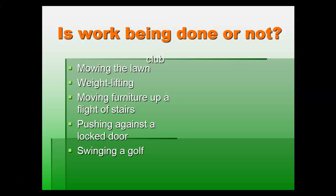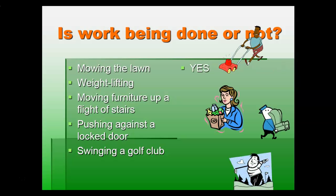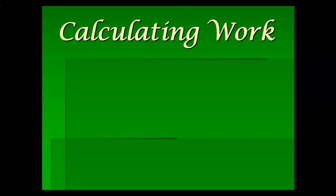No, because you don't have distance. You can stand over here all day long and push against that wall over there and you're not doing any work. Swinging a golf club. One lawnmower. Yes, yes, yes, no. That's probably why I had it hidden, by the way.